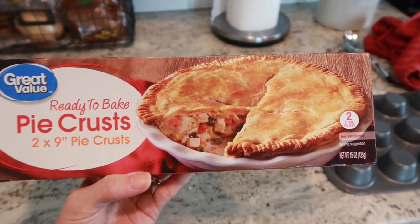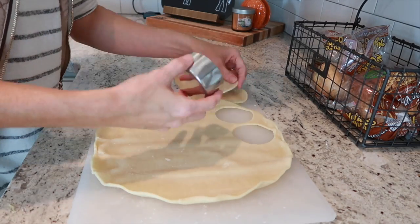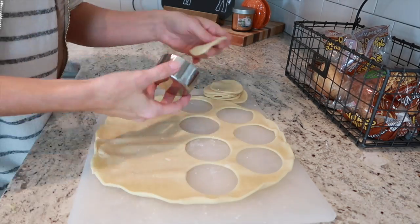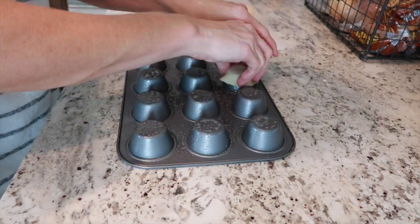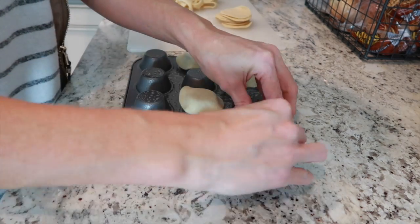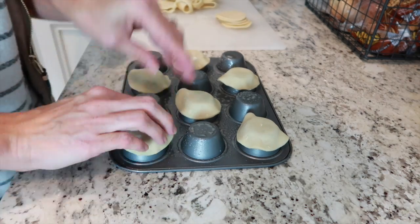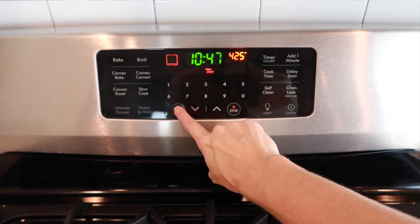The next appetizer that I'm doing is something sweet, and I just went ahead and got the ready-made pie crust, and I'm using a little cutter to cut out 2-inch circles, and then I'm gonna put them on the muffin tin while the muffin tin is upside down. And this is actually a mini muffin tin because we're making mini pumpkin pies. And then we're gonna put this in the oven on 425 for about 8 minutes until the little pie crusts are done.